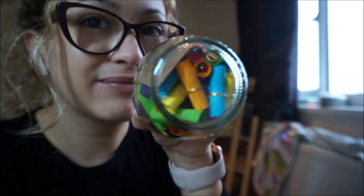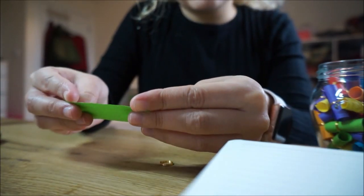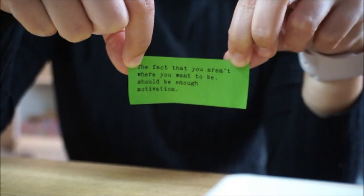Oh, and also, I got this jar for Christmas, and it's a study for success jar, and it's a procrastination cure. You open one note daily for a month or when needed, and it gives you motivation. And they're really, really cute. They're wrapped up kind of thing. So we'll actually do this. We'll open a daily motivational note and see what we have today. And it's got a little heart on top. Okay, we'll have the green. The fact that you aren't where you want to be should be enough motivation. Here is the daily motivational note for the day.